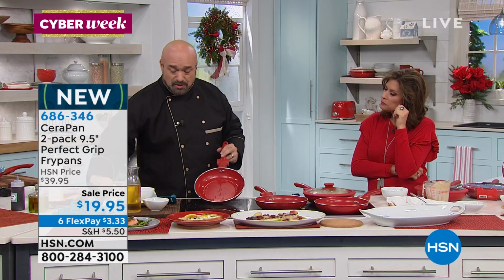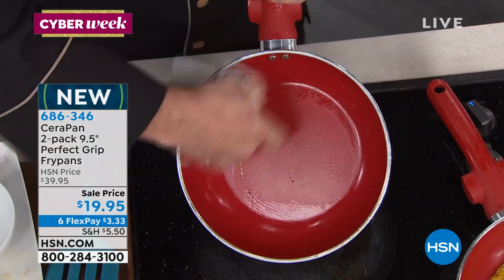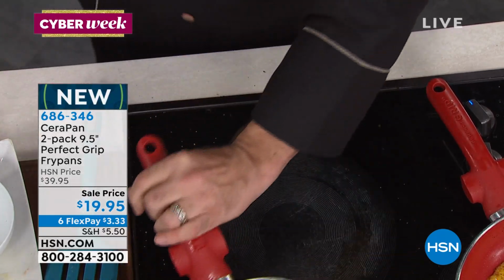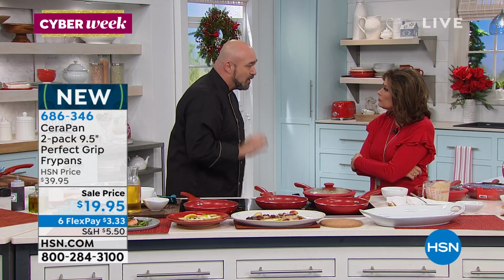And let's talk about tools as well. Now, you've seen me using silicone, which is terrific. I love silicone on my pans. You know that there's no trouble there ever. But remember, we've reinforced this with titanium. That means that if you want to use metal utensils, my rule of thumb is always use, don't abuse. And because we've reinforced this with titanium, we're confident enough to give you that limited lifetime warranty.